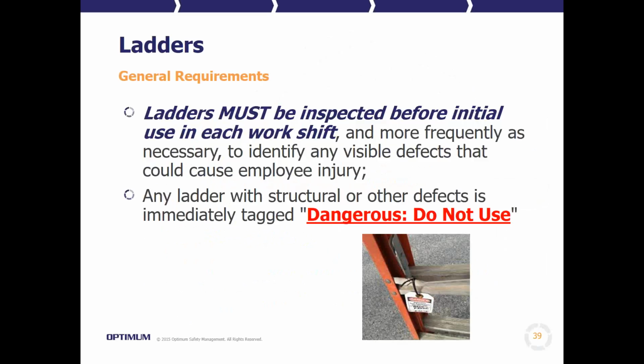As well, ladders need to be inspected before initial use in each work shift, and then more frequently as required. Now, this is something that we've often talked about within the workplace, that ladders need to be inspected before use. However, OSHA's just actually applied it directly into the standard and said that any ladder with structural or other defects is to be immediately tagged as dangerous, do not use. So you do need to know that.